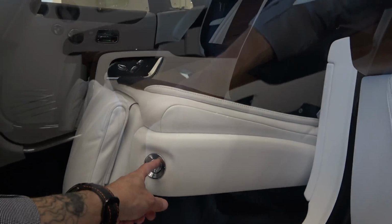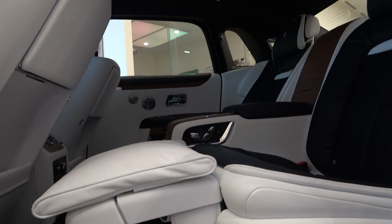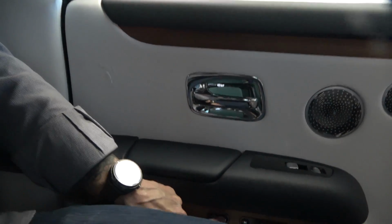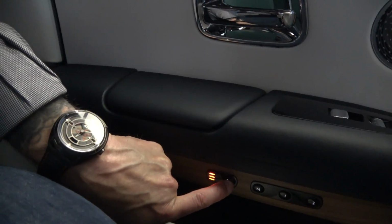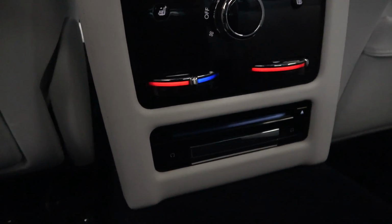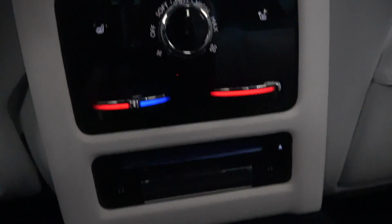okay, so I've got seat controls here. And I can adjust different parts of the seat. Yes, very nice. This is the heated seats. Oh, we've got some, these are the headphone fittings, and it looks like possibly even a DVD player down there by the looks of it.